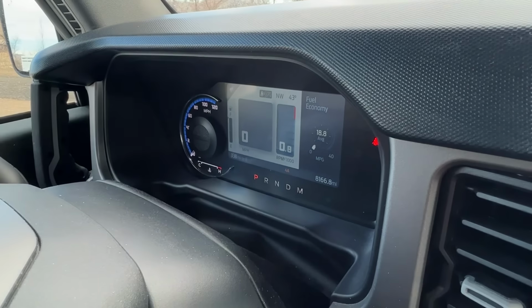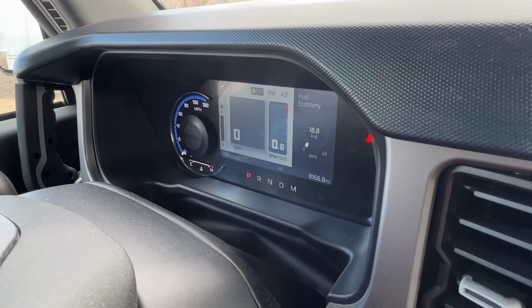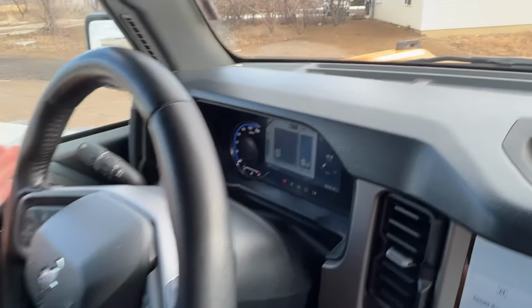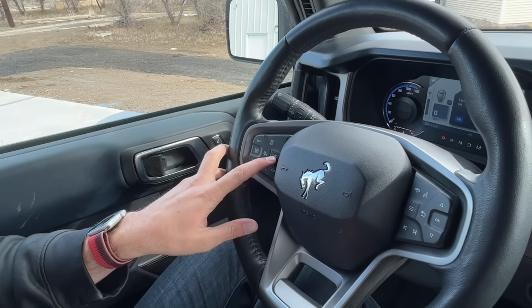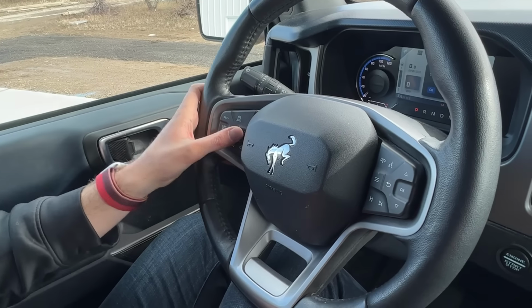Speaking of fuel economy, by the way, you can see we've been averaging 18.8, which is phenomenal in my opinion for a vehicle rolling on 35s. It is really, really good. Now, some technology I wish this vehicle had. We do have adaptive cruise, which is great. We do have a lane departure system, or lane keeping system is what Ford calls it. So basically, it'll warn you when you're exiting the lane.